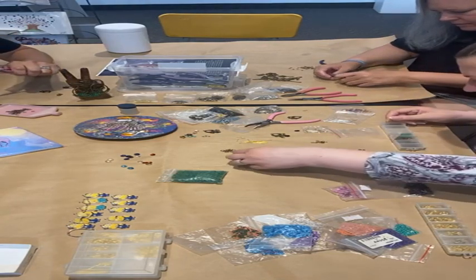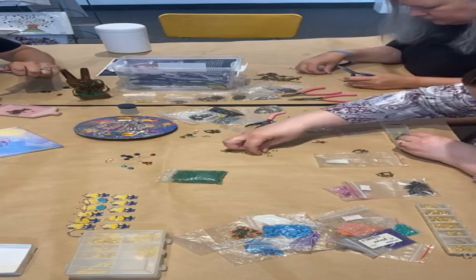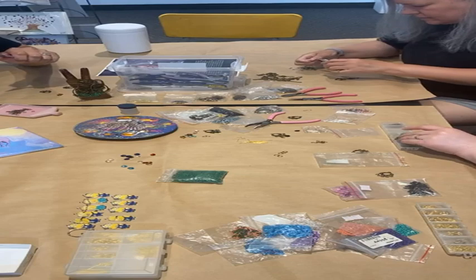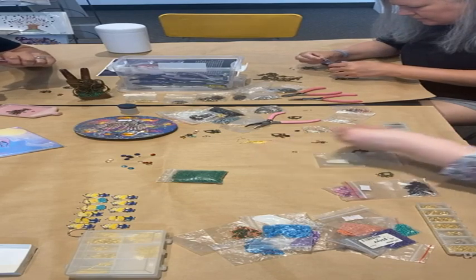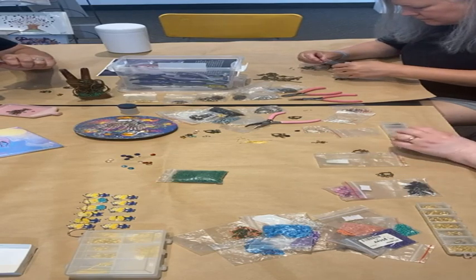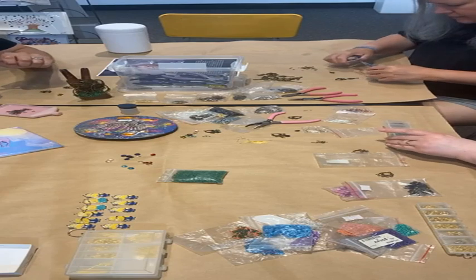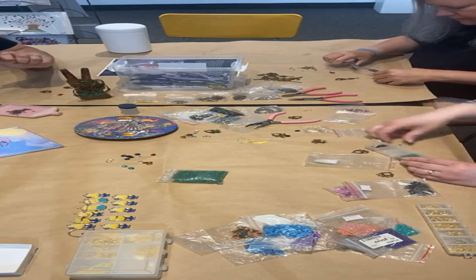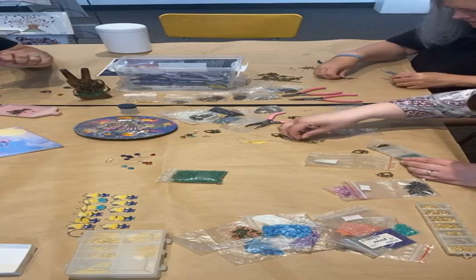This? Yeah. It's interesting how I forget how much patience you need when you work with this jewelry. Patience, accuracy. It's both.